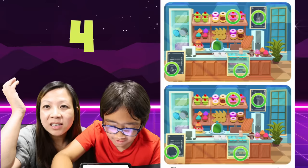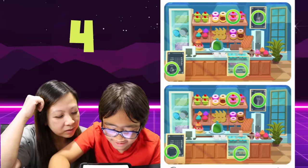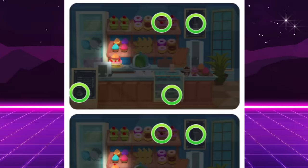Do you guys see it? I don't see it. I didn't see anything. What? Where is it? I don't know. Night mode! Activate! What was there? Oh, the little cherry! I didn't even notice. Wow, can't believe we missed that cherry.